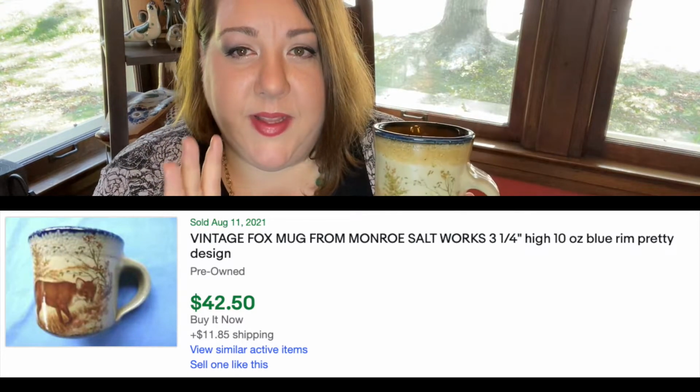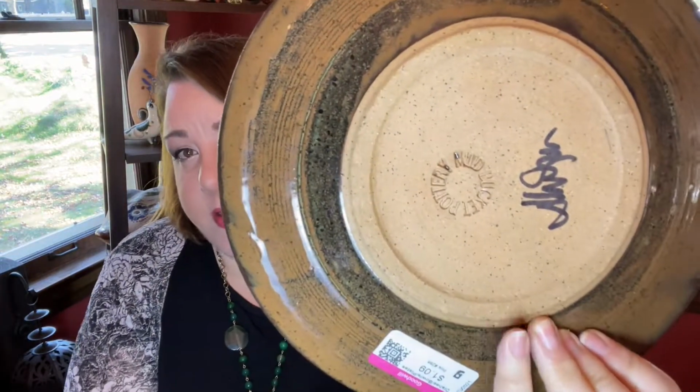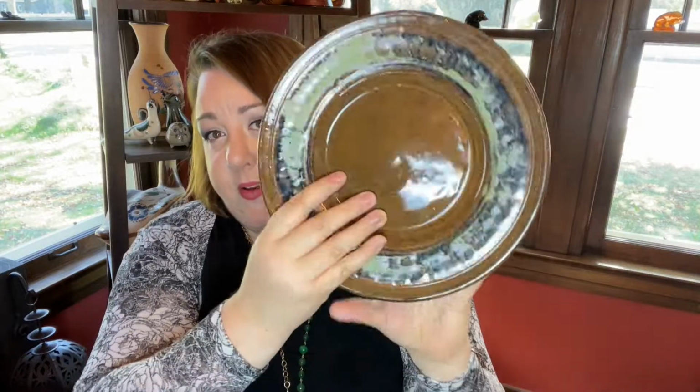I love the way these look with these really cool kind of speckled earthy colors, and this blue rim is wonderful. Next, I found a pottery plate made by a company called Bucket Pottery. Now this one you can see is also artist signed. It has a really cool earthy look to it.